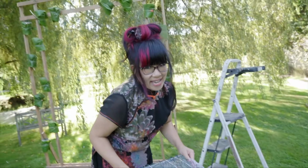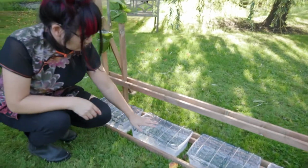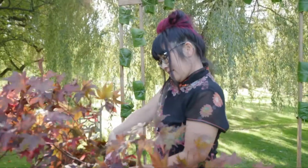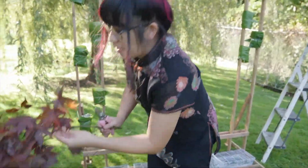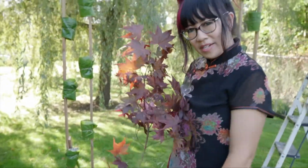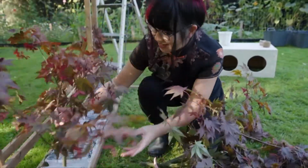Now for the base, I'm just gonna put some plastic containers down and they've got a little bit of chicken wire held on with rubber bands just for stability. So Shirley cut me this awesome branch off of her maple tree. And so we're just gonna start off and base the frame with these and then add my tropicals. Being in Canada, I thought we'd add a little bit of maple flair.